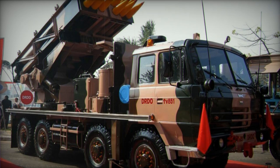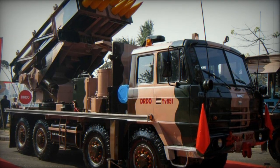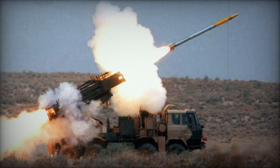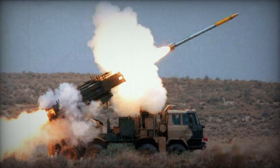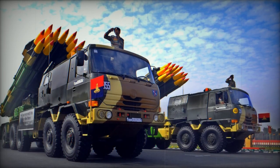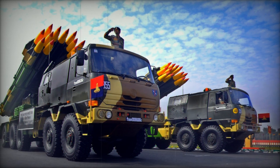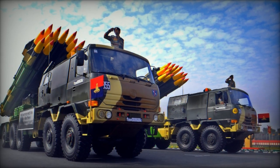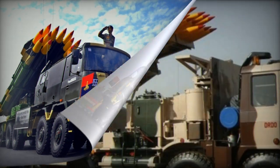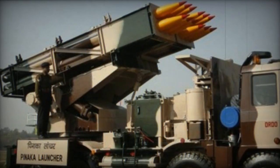Support arms are lowered prior to the rocket's firing to help stabilize the launcher and assist in recoil. The launcher components have two pods of 6 rockets each for a total of 12 rockets. The rockets are of 214mm caliber, and both pods can be cleared in under 45 seconds with reloading accomplished by an accompanying resupply vehicle. A full Pinaka battery counts 6 launchers.